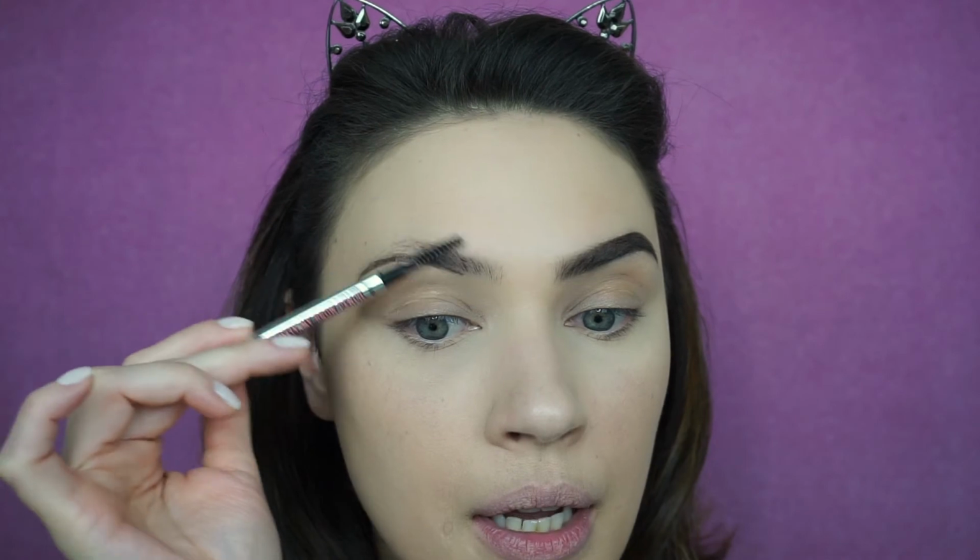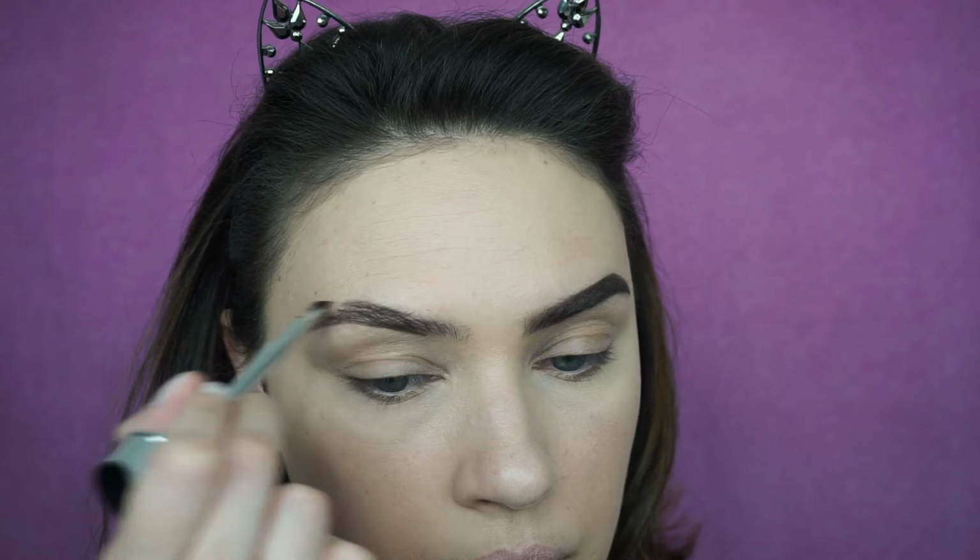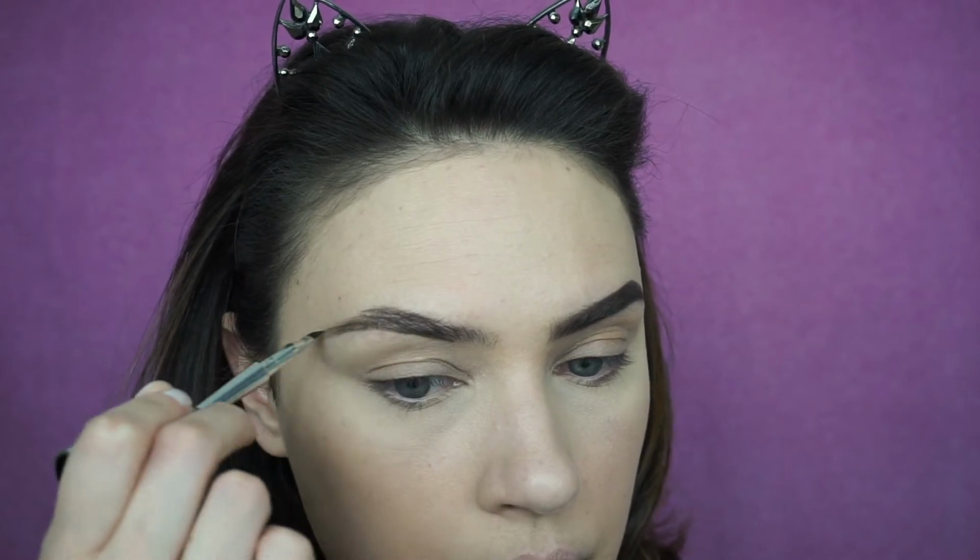I always keep my spoolie because I'm going to do a lot of blending in between each step, because I think that's the key for a more natural brow. So all I do is dip my brush and very lightly start creating hairs basically where they should be, but aren't. See, I just made a little mistake. It's not a big deal because we're still gonna clean up and everything. So don't be afraid that you're gonna get stuck with that, because you can easily clean that up.